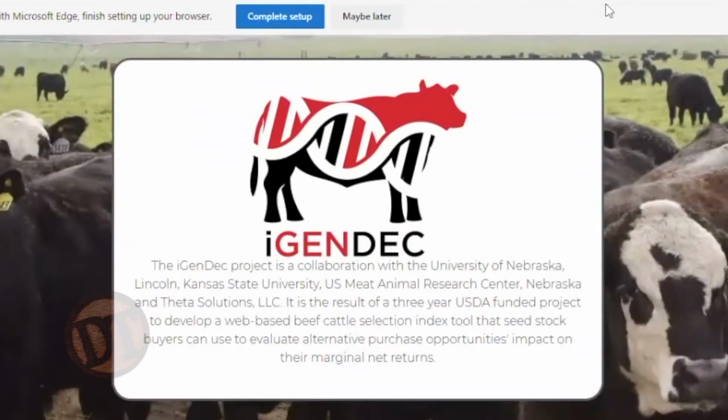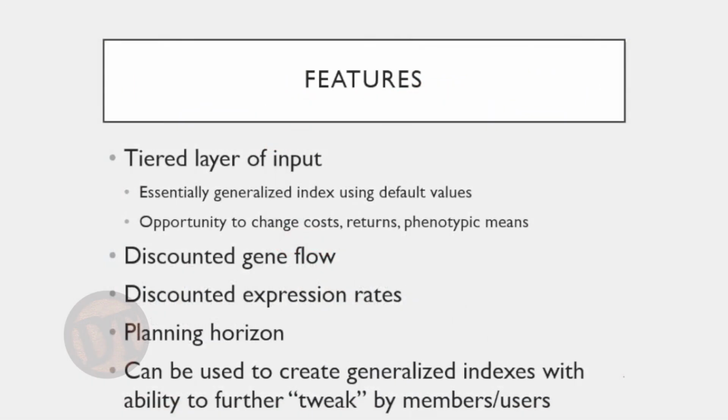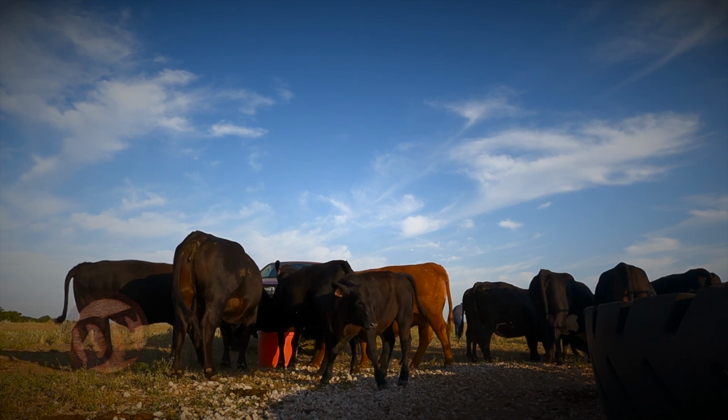But you've got a new tool, a new project you're working on. We do. It's called iGenDec, and it's web-based decision support to allow beef cattle producers to sort bulls based on profit potential to their operation. Hopefully beef cattle producers are aware of selection indexes or economic selection indexes, so the dollar beef kind of things. But we realize that enterprises are unique. Your ranch isn't the same as my ranch. Your cow herd isn't the same as my cow herd, so maybe we need different things.